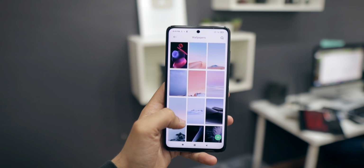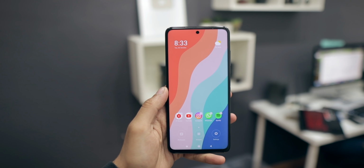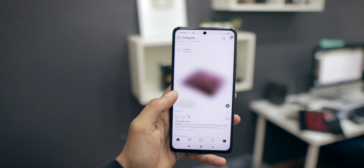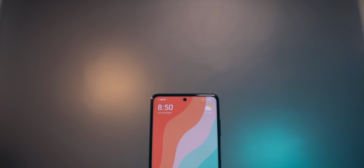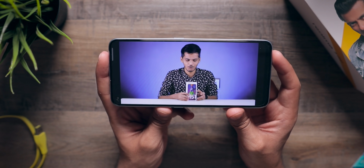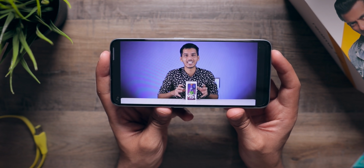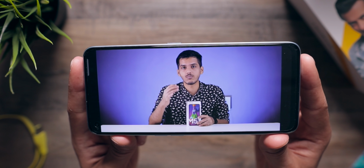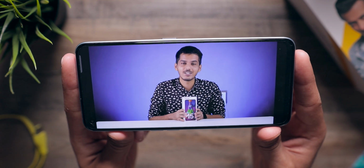Third point is IR blaster. Poco X3 comes with an IR blaster and Realme 7 Pro does not. IR blaster means that you can control a lot of appliances in your homes like your TVs, ACs or something like that using your Poco X3, and that is a very convenient and handy feature. What about the speakers? The speakers are better on Realme 7 Pro. They are louder and clearer as compared to the Poco X3. In terms of the vibration motor, both of these phones are equally bad. None of them are good in terms of the vibration motor.